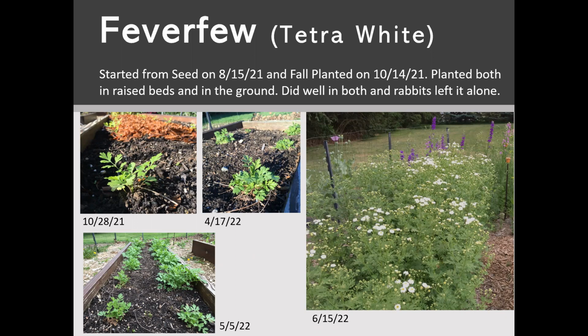But I did not. I didn't get them in the ground until October 14th, which is later than what it should have been. I planted both in raised beds and in the ground. I did 9x9 spacing. They did really well in both areas. The rabbits did not eat them outside of the fence for the most part. The ones that were in the ground outside of the fence, I did lose probably half of them, mainly because they were too small, I think, at time of transplant. They got browsed on a little bit by wildlife, and then I think they just didn't make it through the winter. They were on the west end of the garden and really got that winter wind.